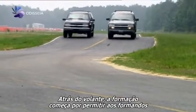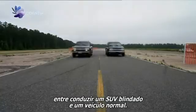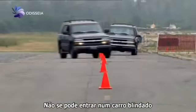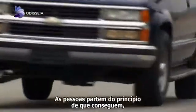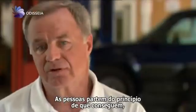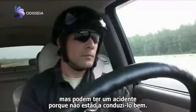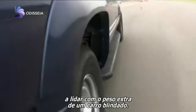Behind-the-wheel training starts by allowing the students to get a feel for the physical differences between driving an armored SUV and a regular one. You can't get in it and drive it like a thin-skinned, lighter vehicle. People who get into one and presume that they can may result in just having an accident because they're improperly handling it. Several exercises teach students how to handle the extra weight of an armored car.